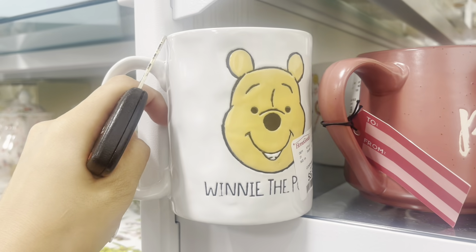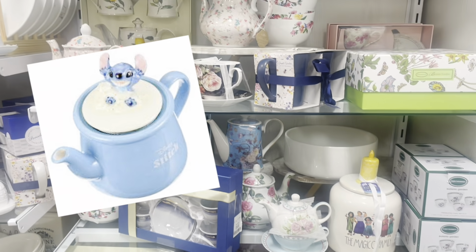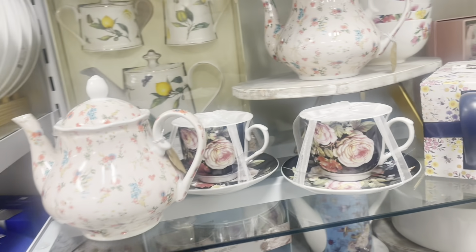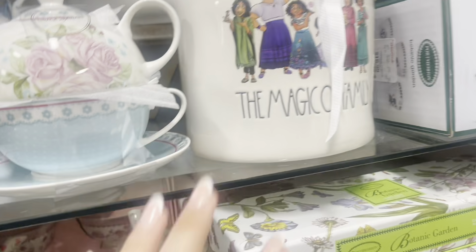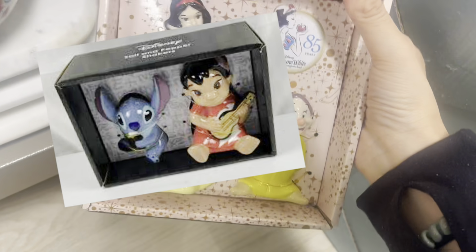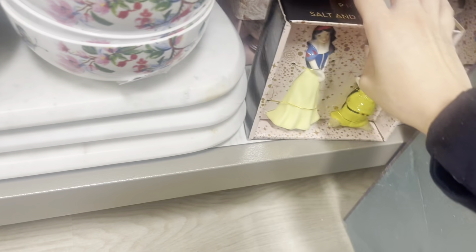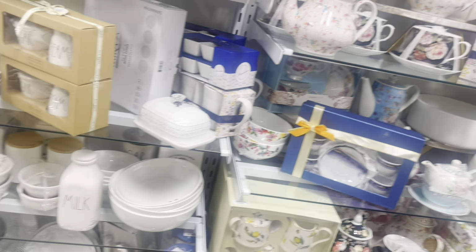This one is so cute. Guys, I am totally looking for the Stitch. It's like a teapot, but they don't have it. They only have these today. But they have jars like this. That's really cute. Sometimes they have the salt and pepper shakers, but I don't see any today. But how cute would that be? I'm still looking for those, but they don't have any, so I am very disappointed.